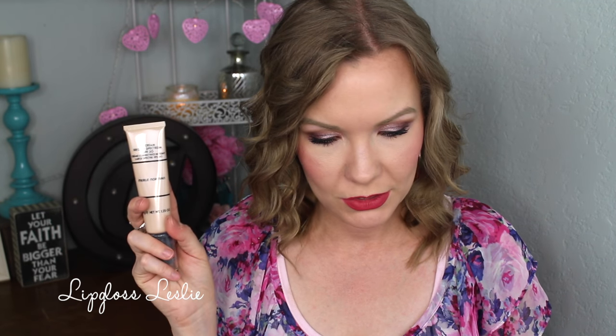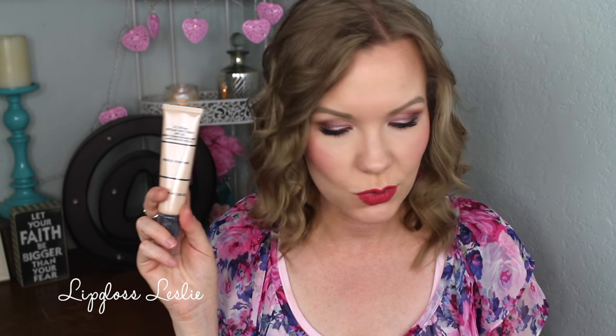The wear time, this one isn't as good for wear time for me personally. I start getting oily around lunchtime, so maybe like 4 or 5 hours into the day. I'm pretty stinking oily with this one, but it's not breaking down on my skin. So it's not like it's coming off. I just look really shiny. So that's something to note. I didn't notice it settling into any fine lines, and it is SPF 30.